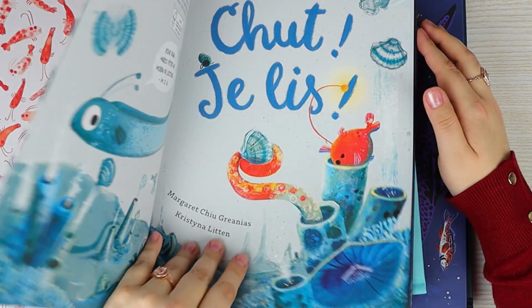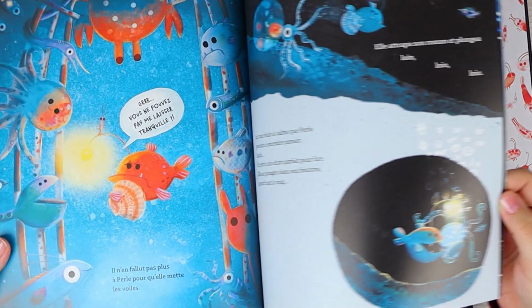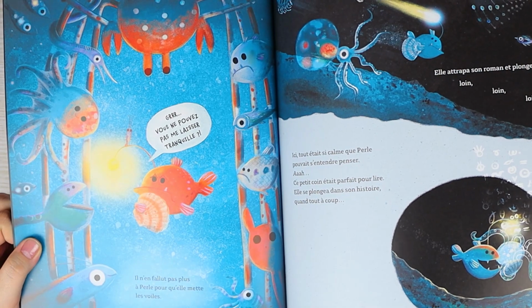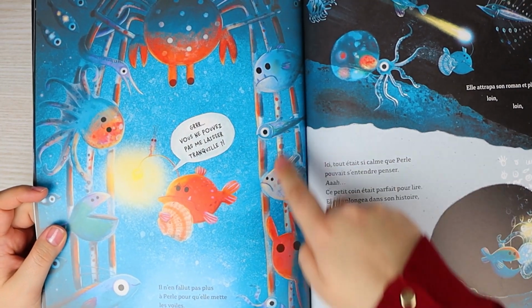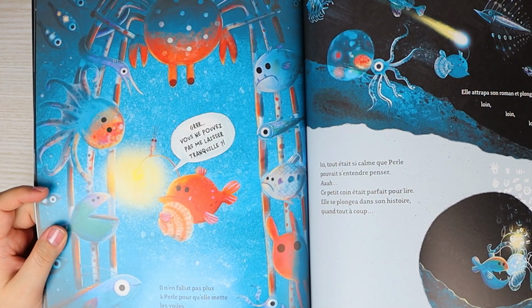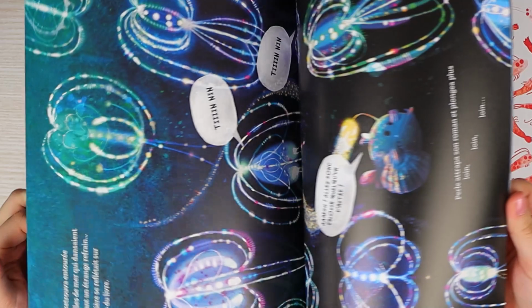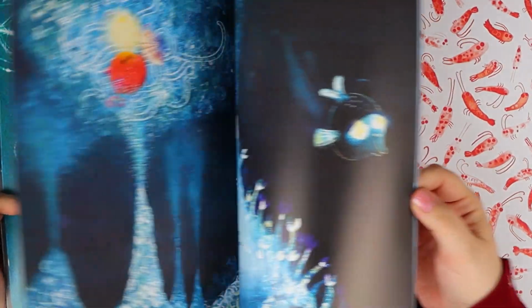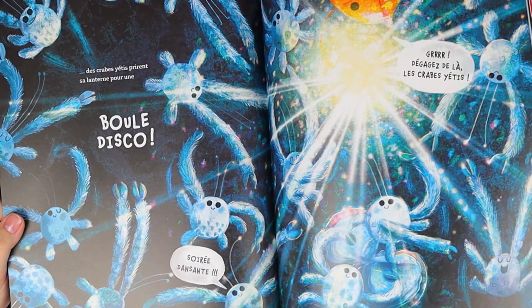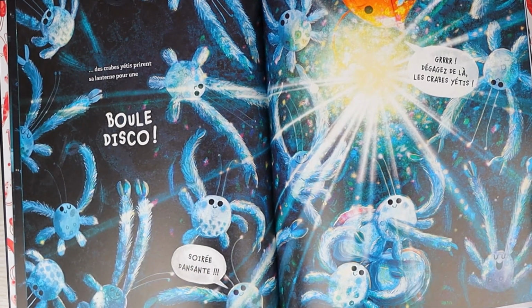And it's a very, very pretty book. The limited color palette is just working so well. It's amazing. Look at this crab with long legs, or maybe is it a spider? A sea spider? But I love it. I love it so much. Look at this. The creativity, the skill of these are so cute.